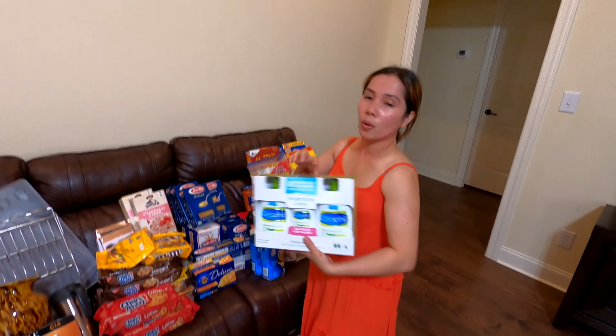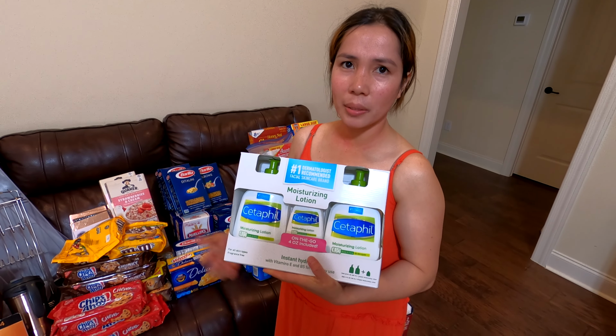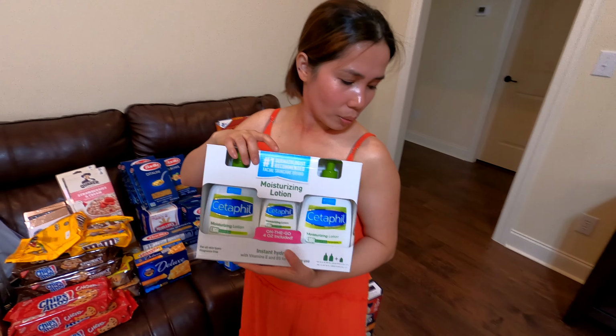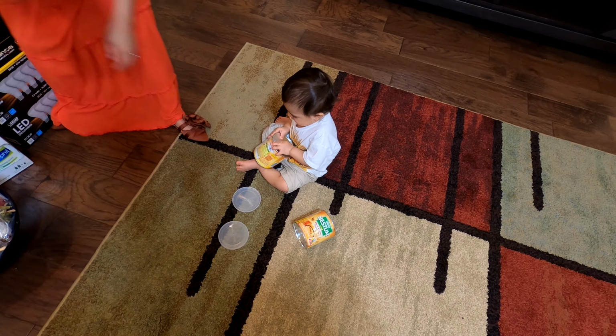My brother Paul requested this for his son. His son got a rash, and the doctor gave him a prescription, or what do you call that? A lotion for it.